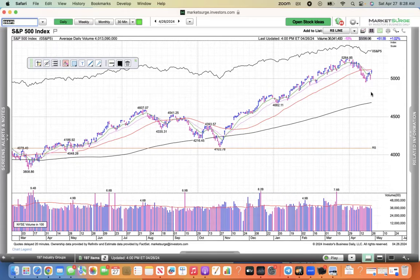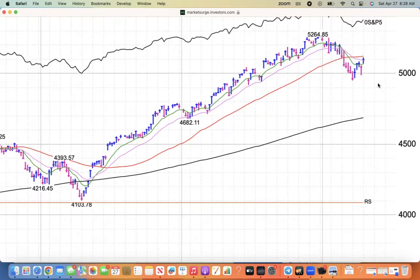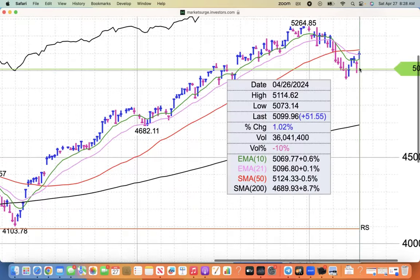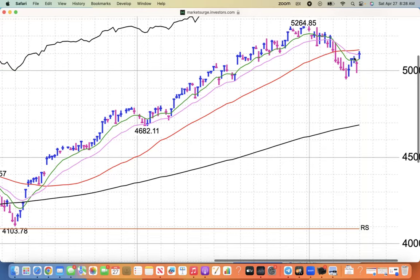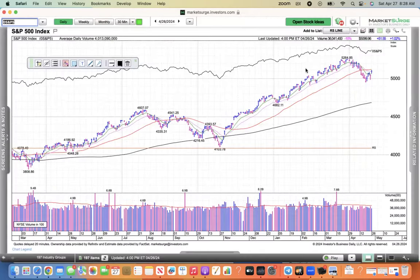S&P pretty similar, because Google and Microsoft are in the S&P. So big drivers of this index. It recaptured its 21 barely, 0.1% and 0.6% above the 10. And it's 0.5% below its 50. So it could drive through that pretty easily next week.